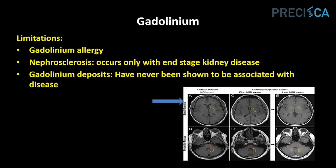Every study and every dye has a risk-benefit ratio. And we try to get more of a benefit than a risk, but everything has a small risk. So gadolinium has a few risks. One is a gadolinium allergy. The gadolinium allergies are fairly rare, and most of them are not significant allergies. Women may get hives, or you may feel a little itchy. On a rare occasion, you may have a severe allergic reaction to gadolinium, and a very, very small number of women could potentially die of the allergy. But again, this is extremely rare.